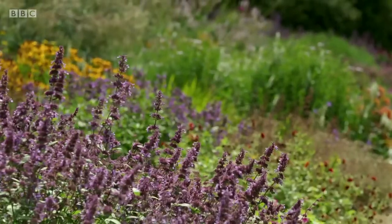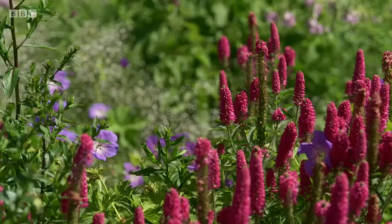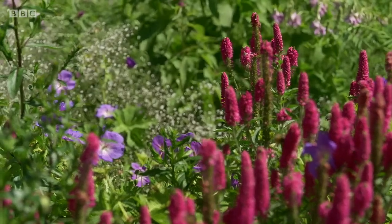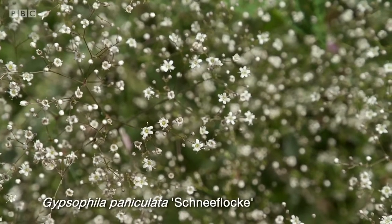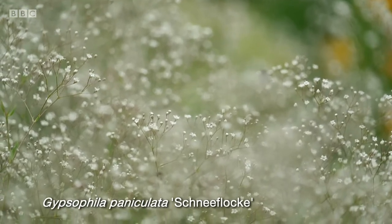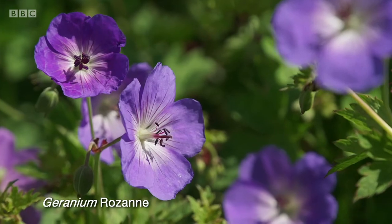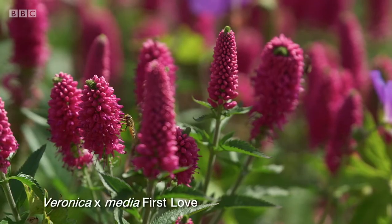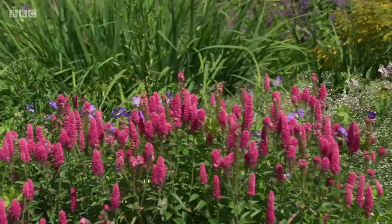By the middle of July, these borders are singing with lots of combinations. But this soft mix I really like. It's Gypsophila paniculata 'Schneeflocke', creating a white froth of flowers that wraps around Geranium 'Roseanne'. And then Veronica 'First Love' pushes up through the middle. Lovely.